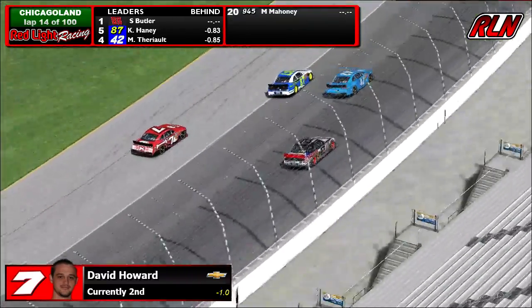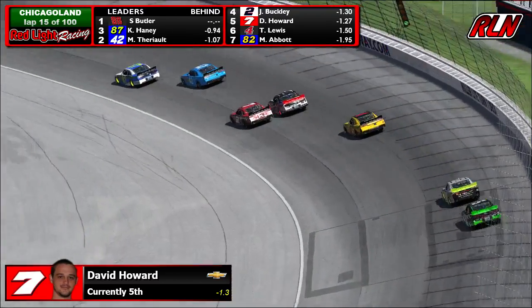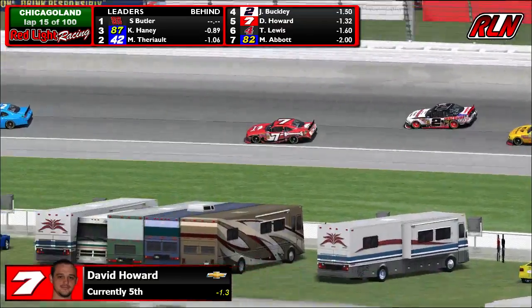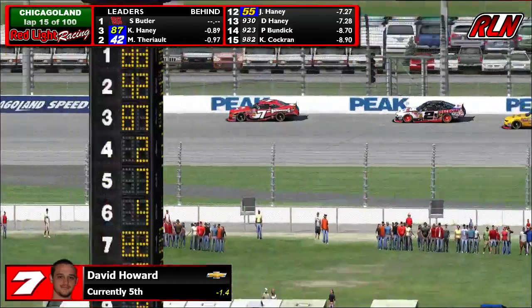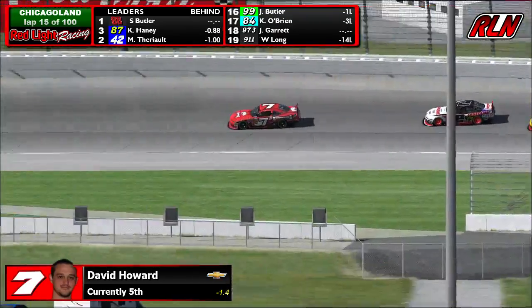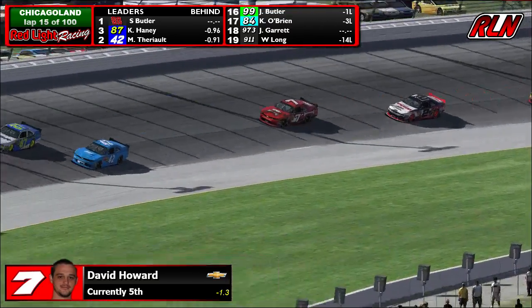Oh, what a shame, though, battling for the lead when that happens. Yeah, that's tough. Little bump between David and Buckley there. Hopefully they got themselves all sorted out. Yeah, Buckley's got some front end damage expected there. I don't know how David is. Should be okay. He didn't get into anything really. Yeah, Buckley just had a run on David coming out of turn 4, and it looked like he just didn't really let up.